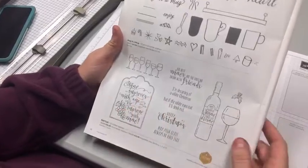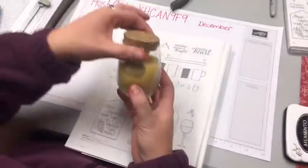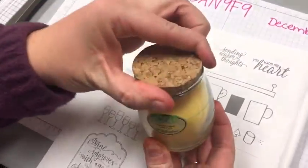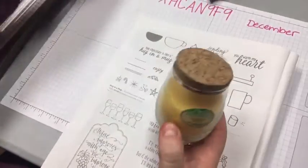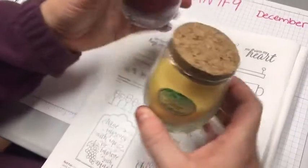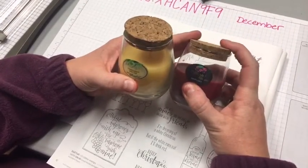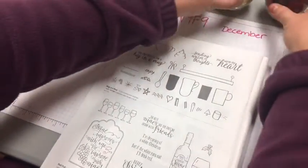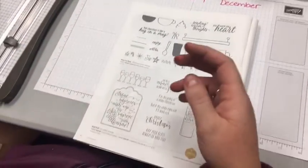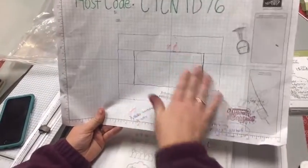Anyway, what I did with this set is I found these candles at the store. They're like little mini wine candles with the cork lids, and they actually smell really good. There's a red and a white. I saw these and thought they were really cute, especially for all the people that enjoy wine. So I bought them and came home to make a holder.